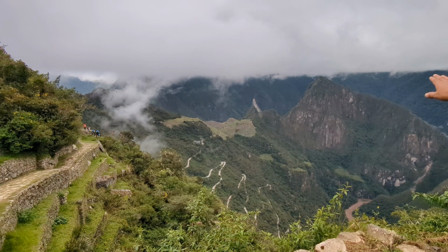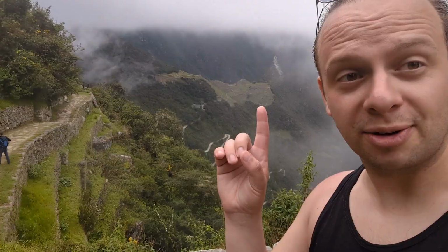So we are at our next checkpoint, which is Sun Gate. We're able to see Machu Picchu right over there. So we're gonna finish our walk by getting pretty close to it. It's another 40 minutes or so. But yeah, we made Sun Gate.